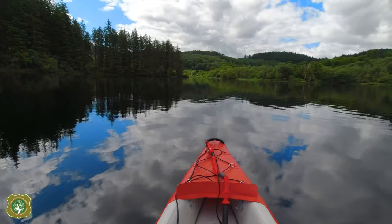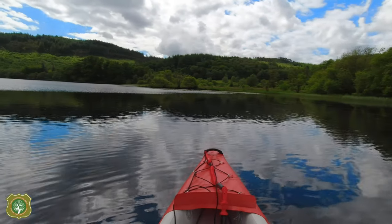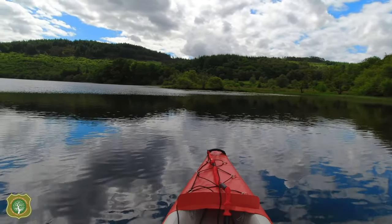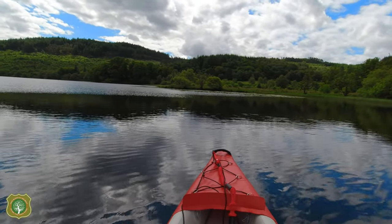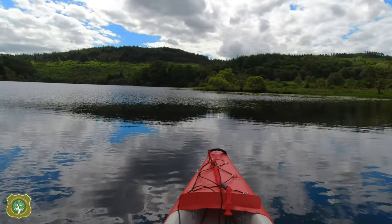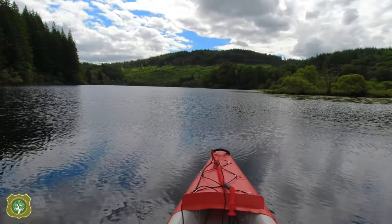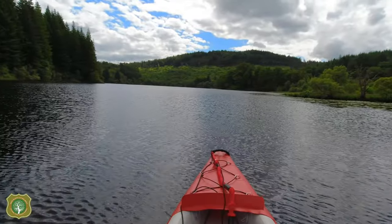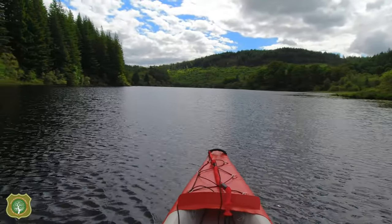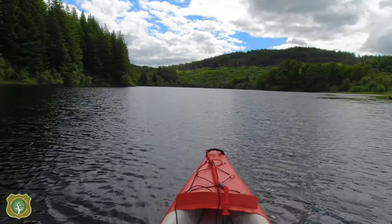Look at this. This is like a mill pond. You see your face in it. Well, it's lovely and calm up this end. And there seems to be a bit of a bay. I didn't expect this. I've come up to the top end. I knew there was a little sort of channel off of it, but it's absolutely stunning round here.